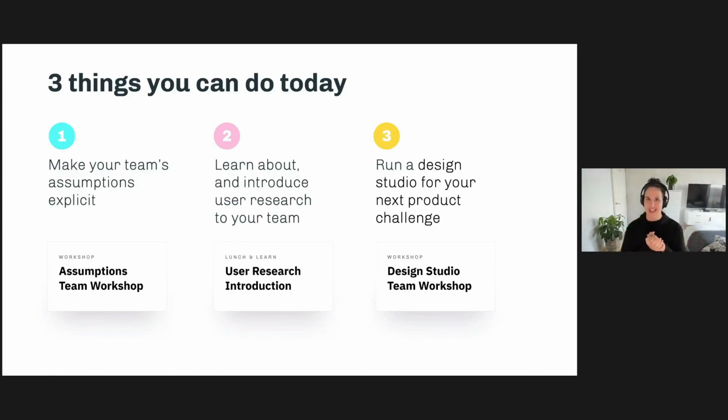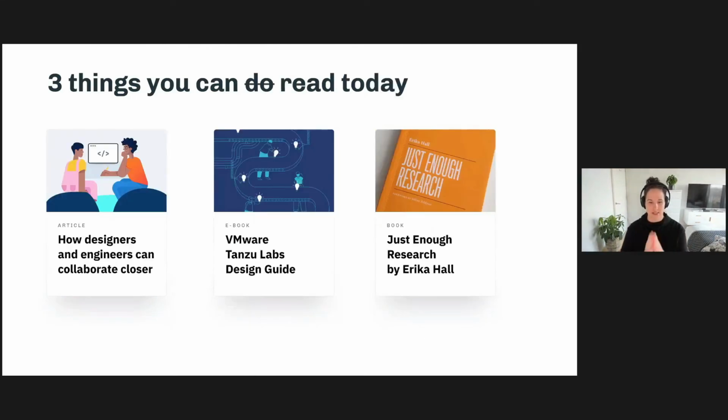In case you're wondering, there is a Slack channel to this talk, and I'm going to be sharing all of those precious links in the Slack channel for yourself to go back to and read into. So those are the 3 steps. And if you want to go a step further, and if you want to invest in learning more about design as a non-designer, those are the top 3 things I suggest you spend your time with.